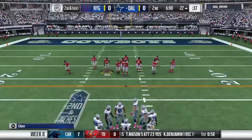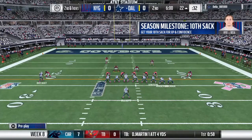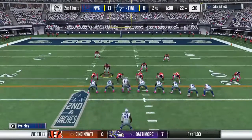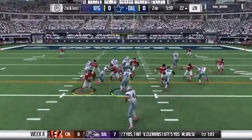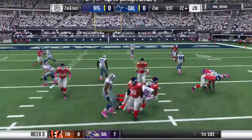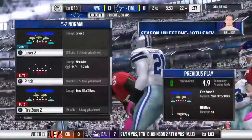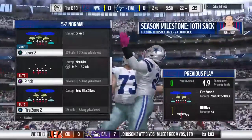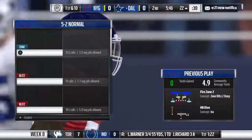Second down following the run. They come out with one back and three tight ends. Again, it's Elliott. A well-executed blitz, no doubt. Great job by the linebacker. Maybe the quarterback, if he could have seen that, could have audibled there. Yeah, he needed to be in a different play because that one just meshed perfectly for the defense.